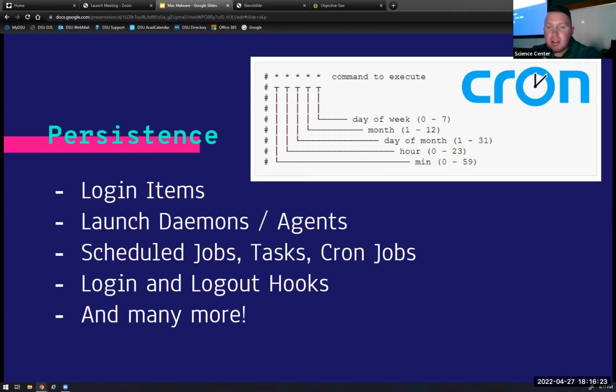And login and logout hooks are run automatically whenever a user logs in or logs out. They are stored in a specific system folder on the Mac and contain a string that maps to the path of the file that needs to be executed at login or logout.